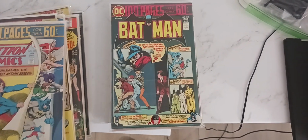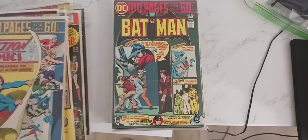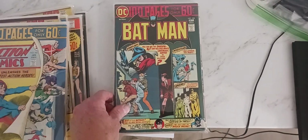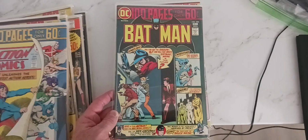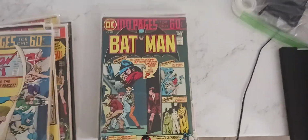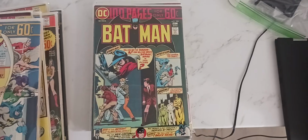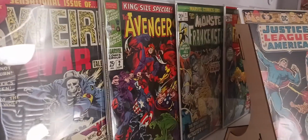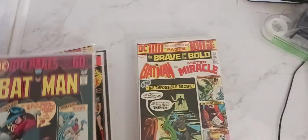This is the only Batman 100-pager I have. Again, I have a ways to go to complete these 100-pagers. And the Batmans, they're not cheap either, but this is a nice copy, number 259. I bought this at a comic show here in West Palm a few years ago. I bought this and that Avengers King Size Special #2 from the same seller. He gave me a really good deal too. So it was a few years back.